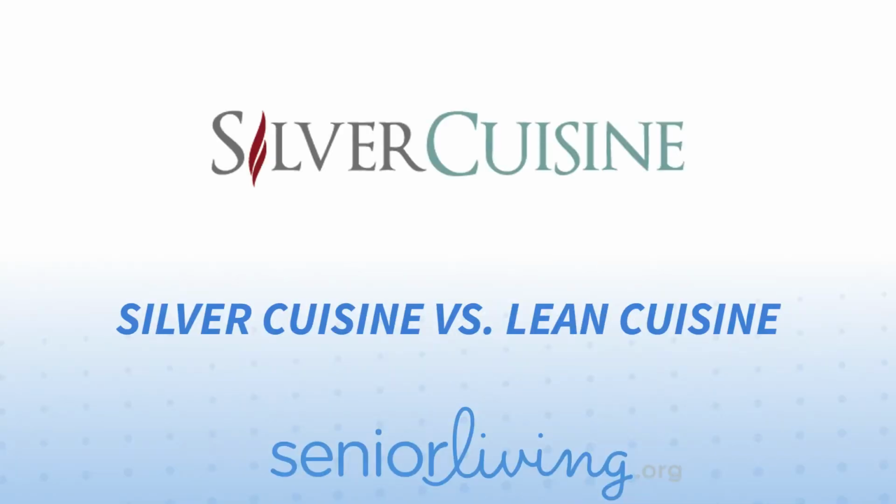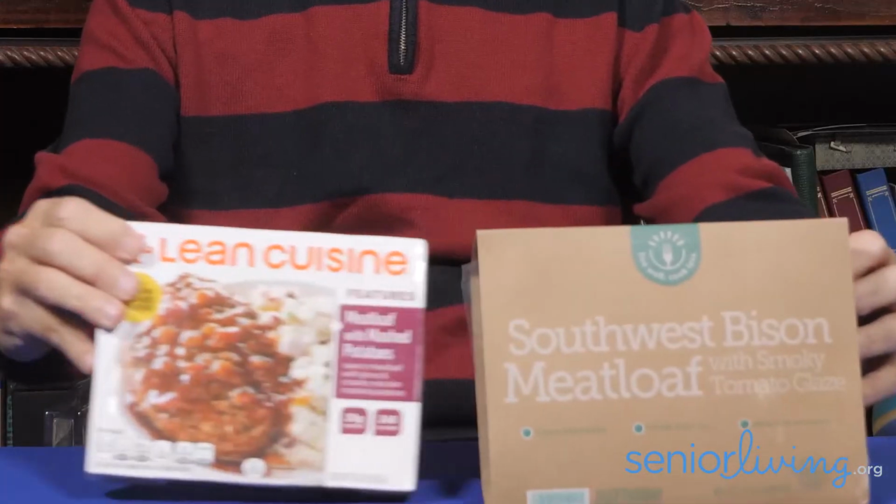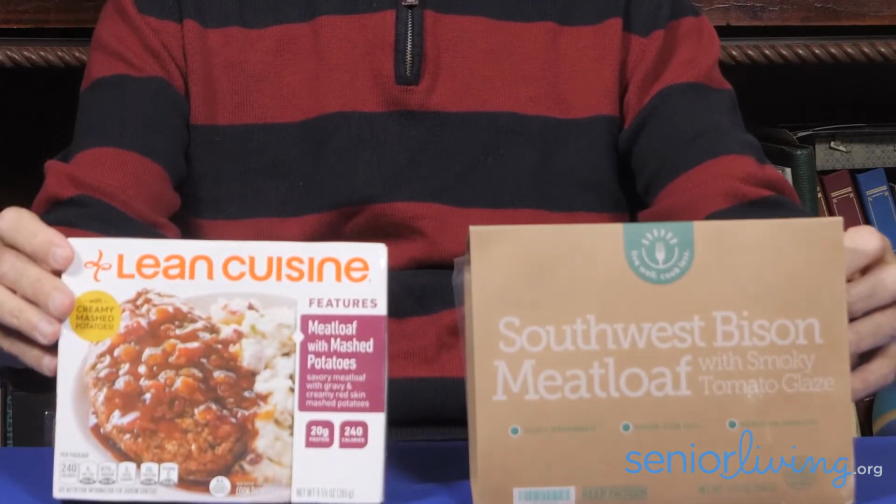While I was rooting through my freezer for my next Silver Cuisine meal, I saw an old Lean Cuisine in there as well. Let's see how the two stack up. So I'm about to cook up some of Silver Cuisine's Southwest bison meatloaf with smoky tomato glaze, but I also want to cook up something else to compare with. And that's your basic Lean Cuisine meatloaf with mashed potatoes.